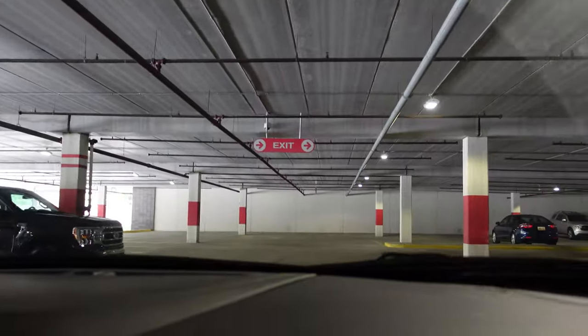One good hit. All right, guys, we are leaving Target. It's just like a regular Target. It's like our Target, but it has a parking garage. So that was the fancy part about it.